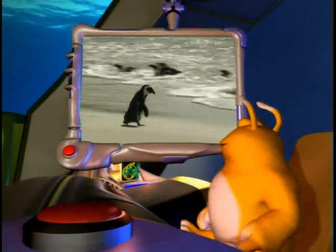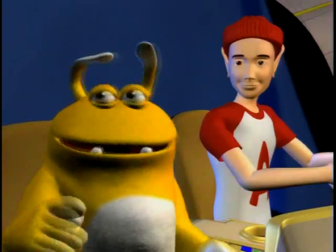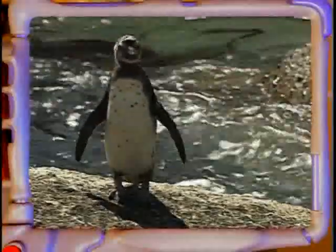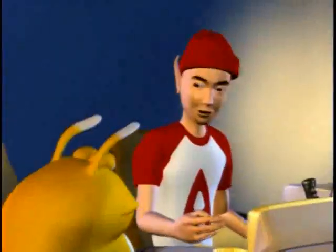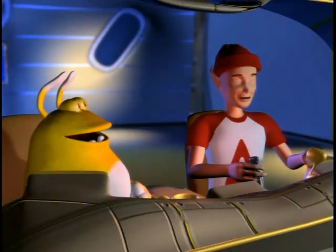A penguin is a seabird. It can't fly, but it can run and swim. Well, what have they got wings for then? Have a guess. At first glance, I'd say it's used as a table tennis bat. Good one, Whoops. In fact, it's used for swimming. There are two species of penguins. The blue penguin is the smaller one and measures only about 15 inches, and the emperor penguin, which can measure up to 4 feet.